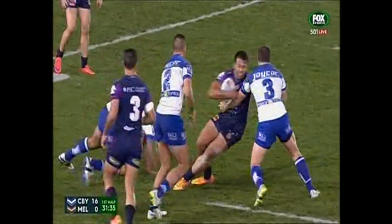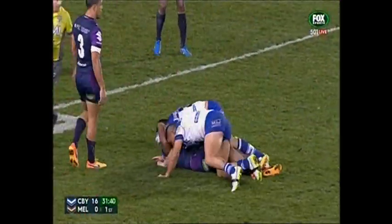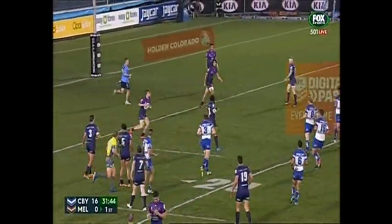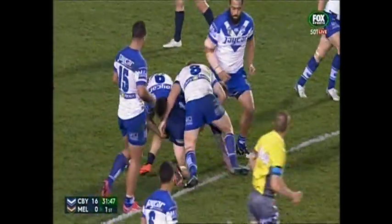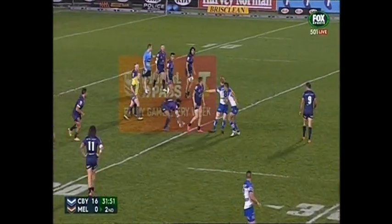Richie Kenner on the back pedal. The ball racing towards him across the top of the turf, and he picked it up cleanly as well, but he took a shot for his trouble from Josh Morris, and also Curtis Rona. That knee looks to be okay for Josh Morris. Here's Munster.